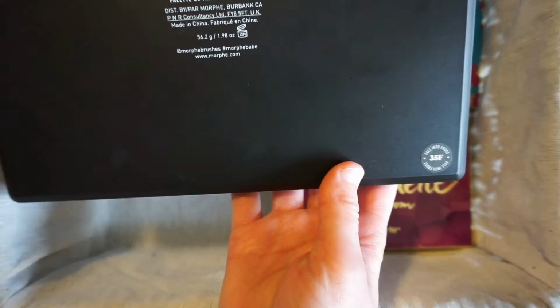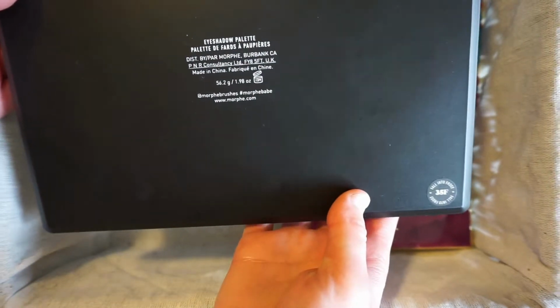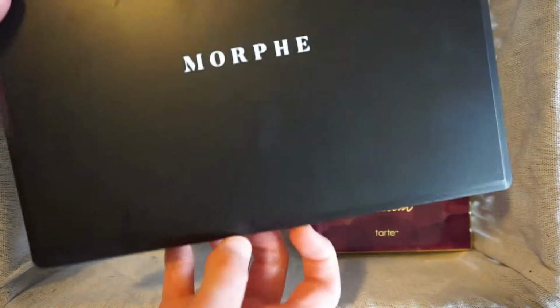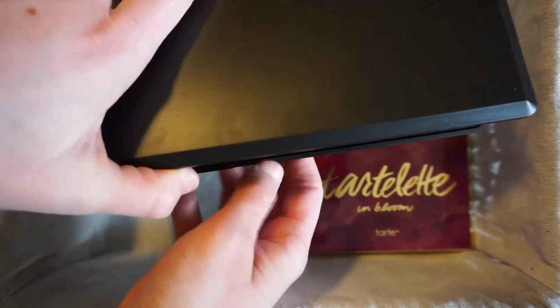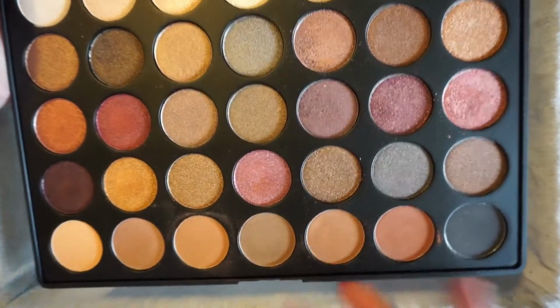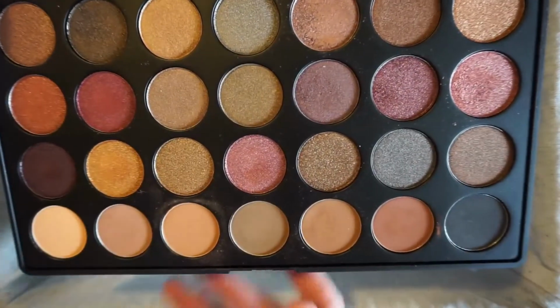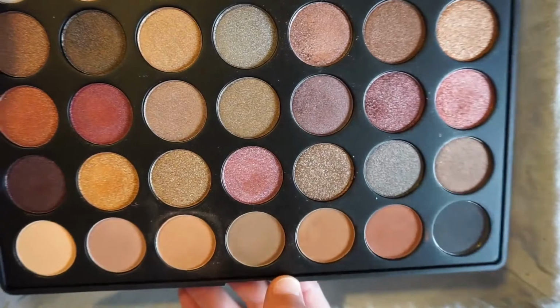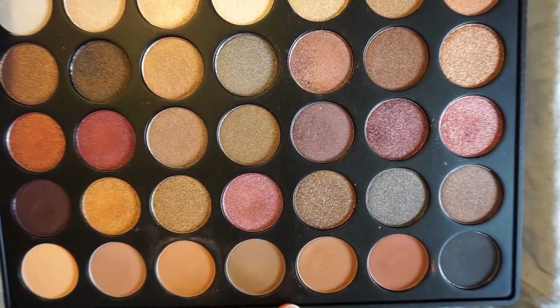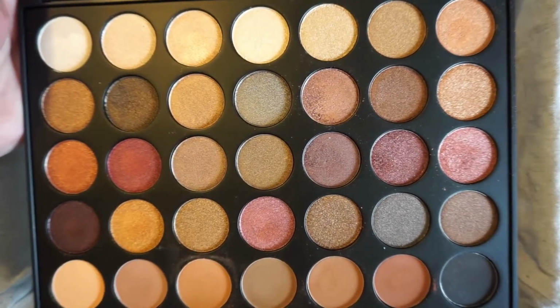So this is the Morphe 35F, which is Fall into Frost palette. I'm not 100% clear, so if someone could clear this up for me, is Morphe cruelty free or are they not? I'm having trouble narrowing it down. So I got this palette for Christmas. My mom bought it for me, and it's a really pretty palette. It's got some gorgeous shimmery colors here. This bottom row is all mattes, and then the rest are shimmery colors. Just lots of really pretty berries and nudes and just the perfect fall colors. So I do like using this palette, and I hope they are at least cruelty free.